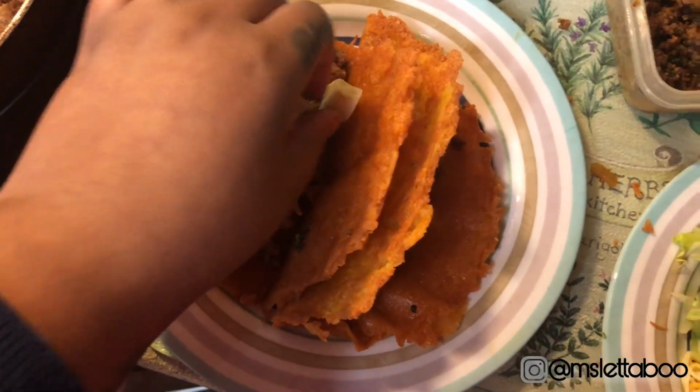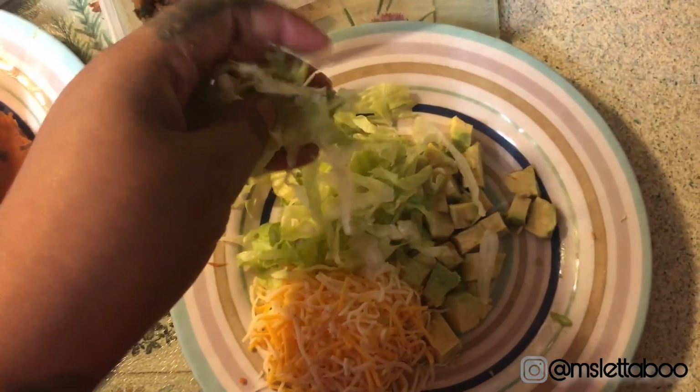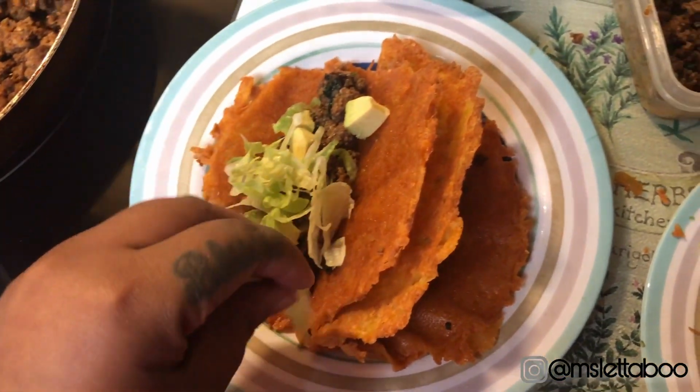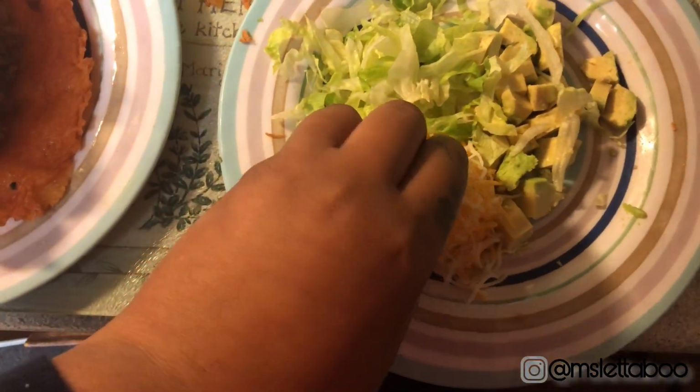I just know cheese goes on top, and I'm kind of upset I don't have any sour cream. Got some already shredded lettuce. I didn't shred it, of course, and nobody has time for that. And put some cheese.